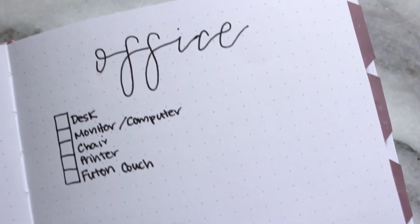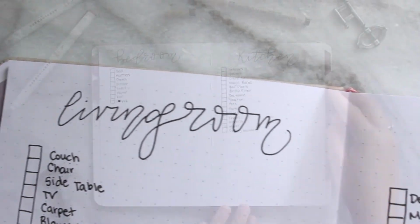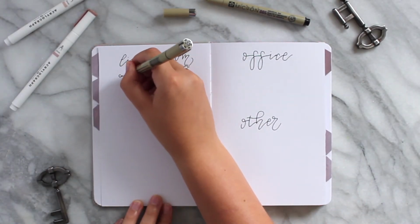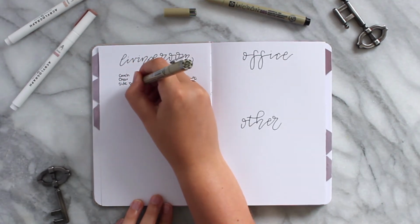If you guys have any tips on how to create different spreads to organize your move, let me know in the comments down below. Maybe you are a beginner to moving out just like I am, but if you do have any tips, if you've moved out before, let me know. I really could use some help and just some more guidance.